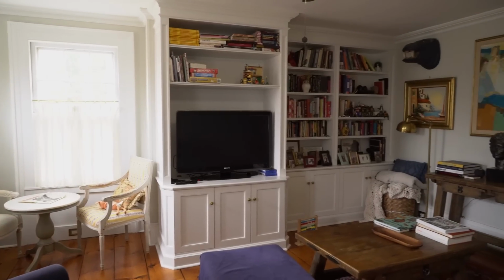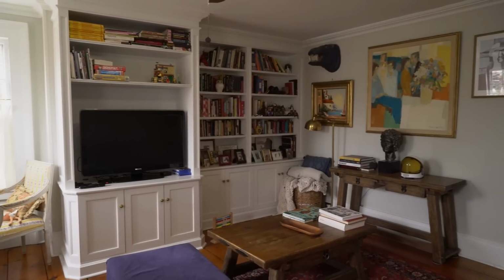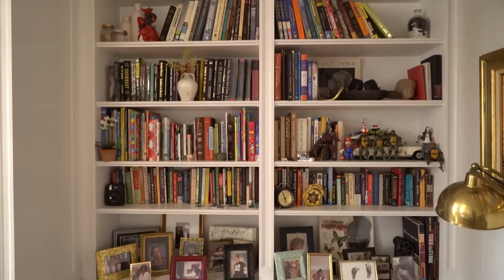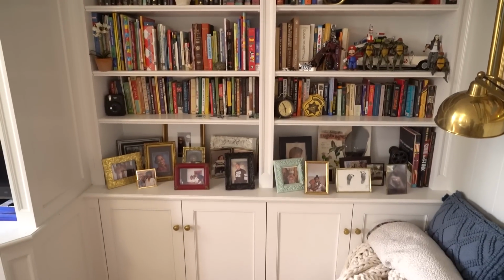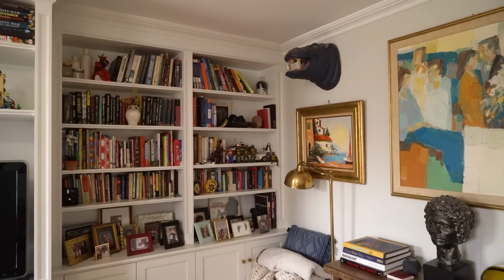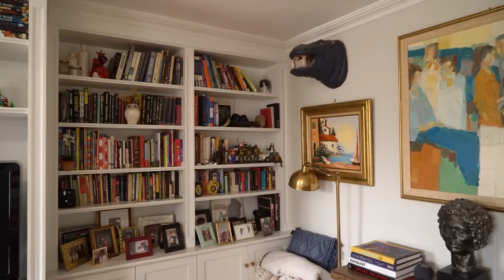Now off to my favorite room at home, where we mostly spend most of our time. This is a new built-in. We did not build it ourselves. From my understanding, I believe this was a fireplace before we had the fireplace in the dining room. They added the bookshelf here, and throughout the years, it's changed.